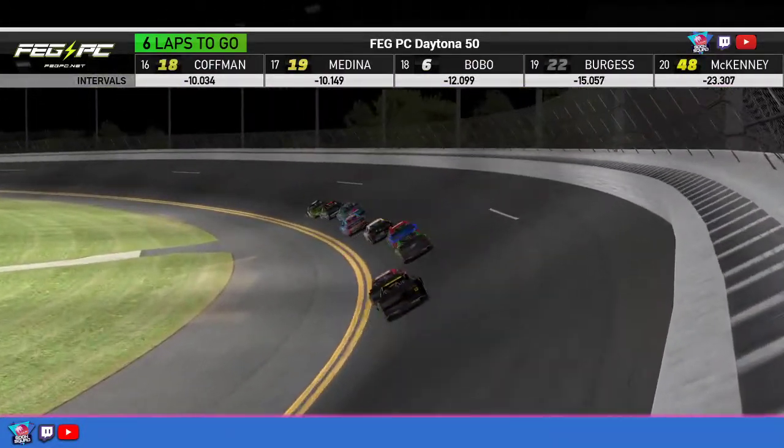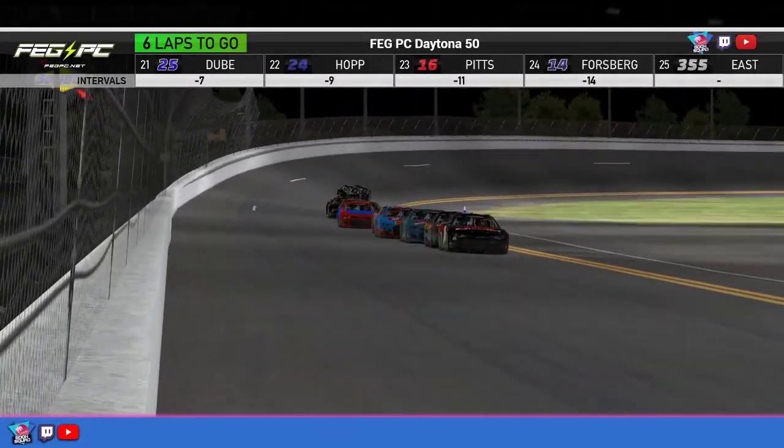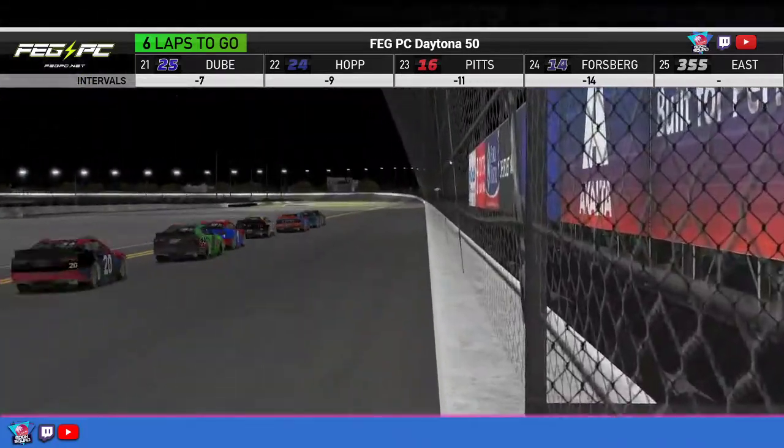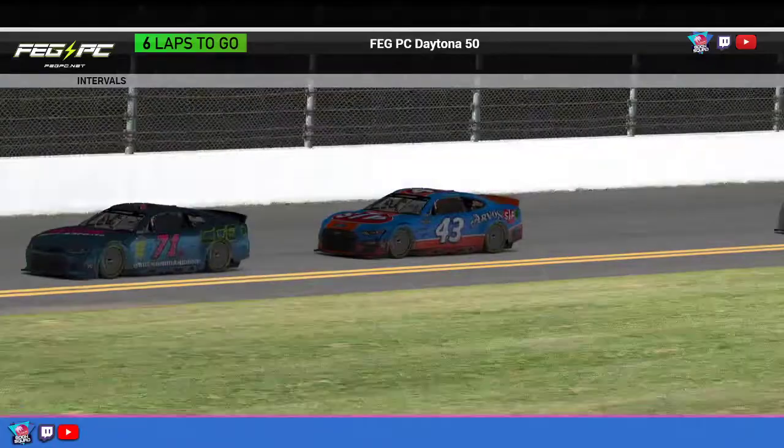Arnotti's not getting the support he needs to make a run at it. He's got the drive, but with nobody behind him to really push. If he gets outside that draft, he's going to be stuck in no man's land. He's going to find himself rapidly going to the back of that lead pack.